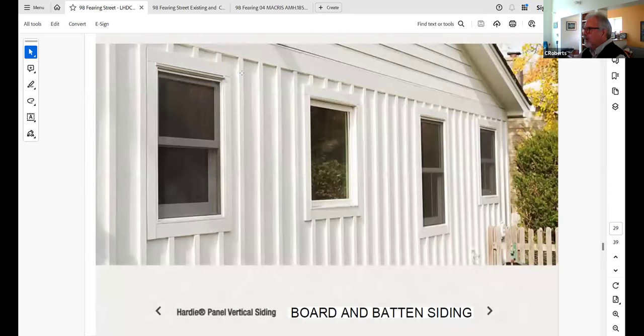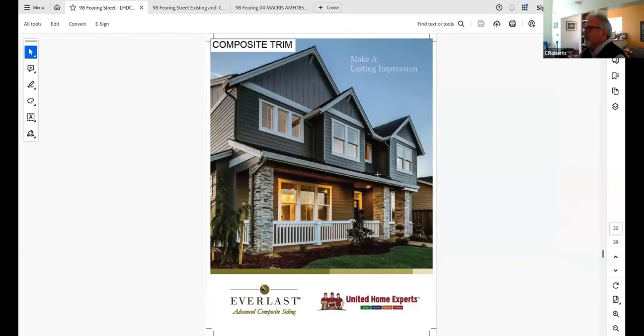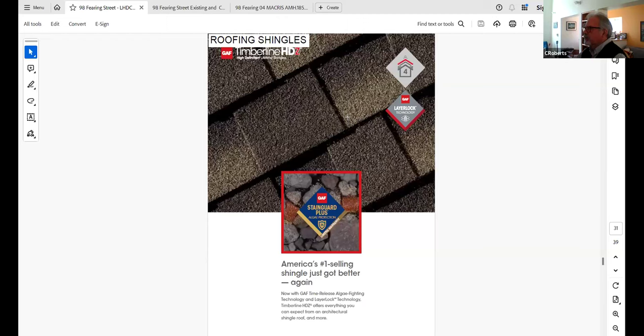These are just some examples of the siding we're looking at, with the fiber cement board and batten below, clapboards above, and then frieze board and cap flashing, separating out the different siding types horizontally, and then the picture frame windows. Very similar to the materials we'd be looking at in our building. Just another example of board and batten and clapboard and trim. Obviously, ours is going to be gray. But, you know, similar composition of materials and trim language and vocabulary. A darker architectural style asphalt shingle roof we'd be proposing.